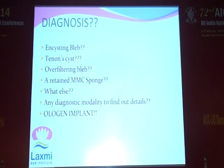I've shown it, I know, but before that, would you think that this could have been an encysting bleb? When was the surgery done? 3-4 years ago. Yes, when Ologen was there.